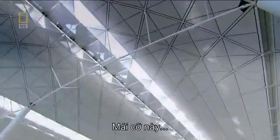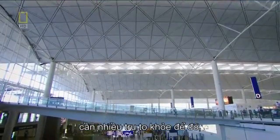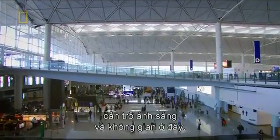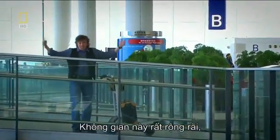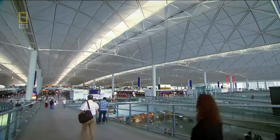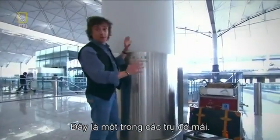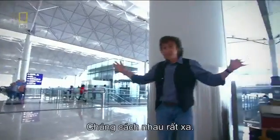A roof this size would need lots of muscular columns to take its weight. But the architects didn't want heavyweight structures cluttering up their light, spacious terminal. This is a huge space with almost nothing to stop passengers moving around freely. This is one of the pillars holding up the roof. The next one is all the way over there. And in the other direction, it's all the way over there. Those are huge spans.